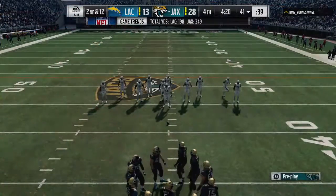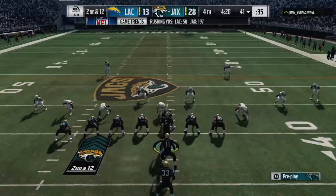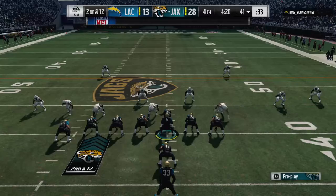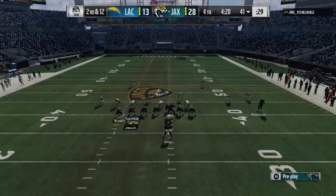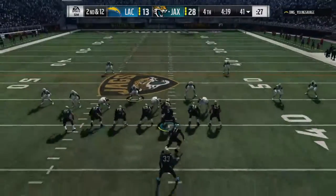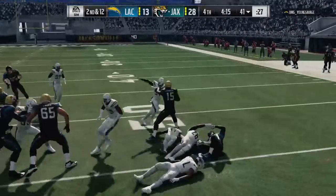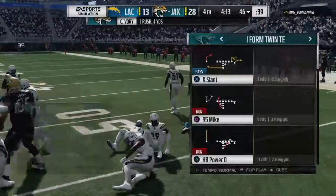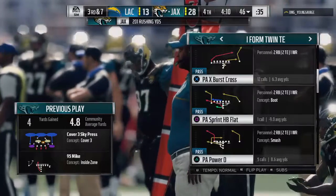And the offense will be looking to get at least some of this yardage back here. It's 2nd and 12. Now they run with a backup. It's Chris Ivory. 4 yards on the pickup there as they get it back to a more manageable 3rd and 7.